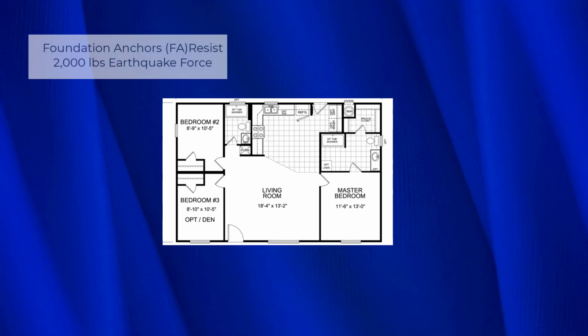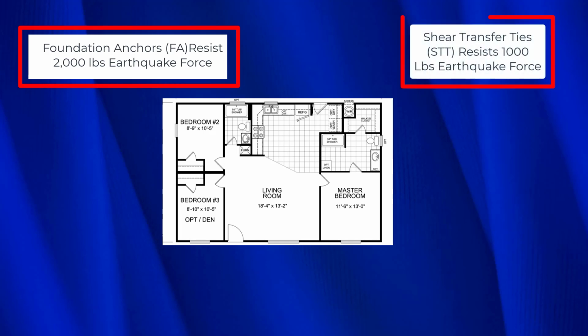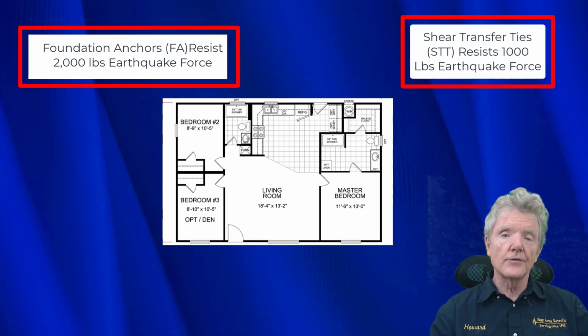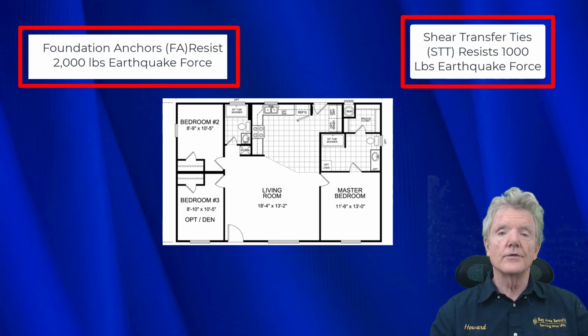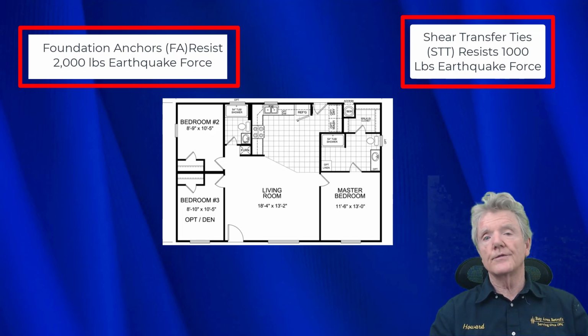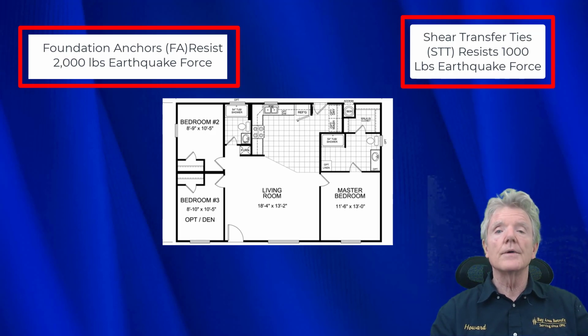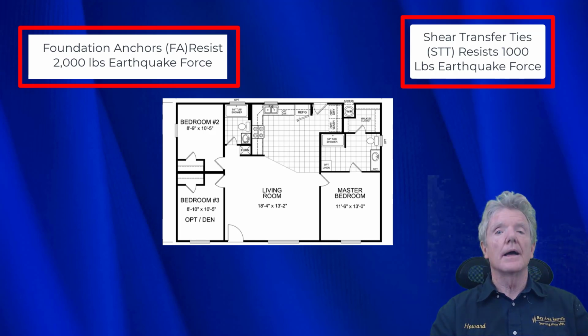So a foundation anchor can resist 2,000 pounds of earthquake force. And then we'll have shear transfer ties that can resist 1,000 pounds of earthquake force. Now this is only for educational purposes. For foundation anchors, how strong they are depends on which ones you use. It depends on the species of wood. It just depends on the particular foundation anchor. The same thing with the shear transfer tie. It depends on the species of wood. It depends on the type, and there are quite a few. So this is just for educational purposes to see how earthquake forces and design principles work when looking at a house.